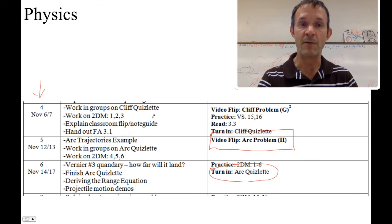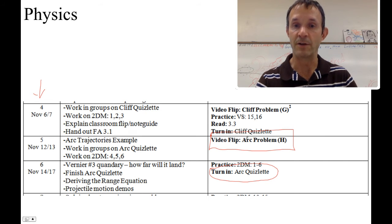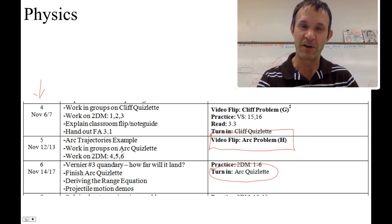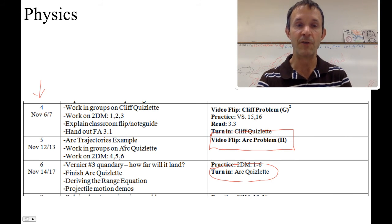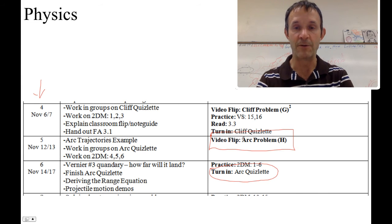Notice on this day, we are going to go over a pretty simple ARC problem. Then that night, they're going to look at how to do a difficult ARC problem. And then in class, we're going to work on that. Rather than watch me do a problem in class, they're going to actually work on the problem in class. This is called classroom flipping. They look at the lecture at home. This works really well if they actually bother to watch the video. If they don't watch the video, then during class time, they've got to watch the video, which is not quite what I want them to do.